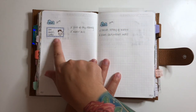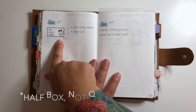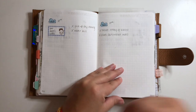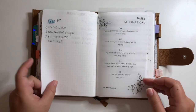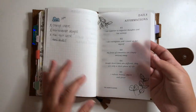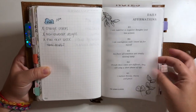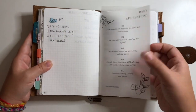So then here's a quarter box from Happy Scrappy, one of the kits that she did, which I really love this one with the cats. It was just really cute. That's just the rest of that week. Then I have this Daily Affirmations, which is a freebie in the Minimal Planners Facebook group, I think it was. And I printed it on some vellum.